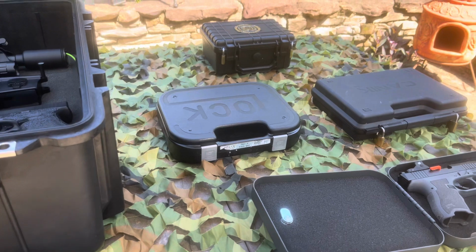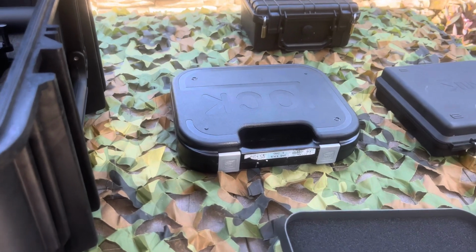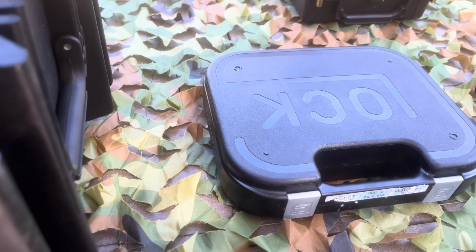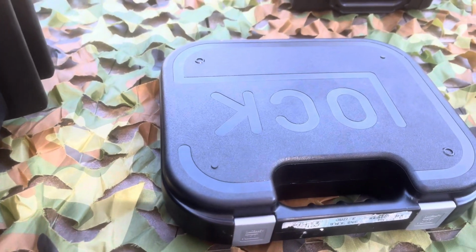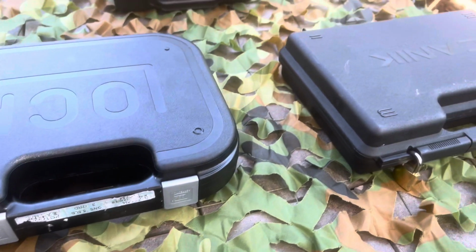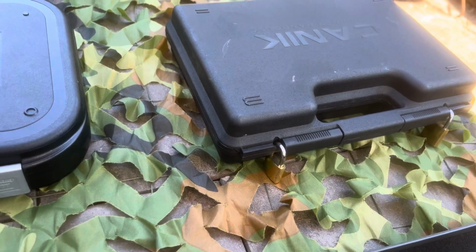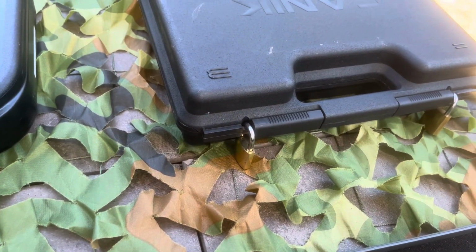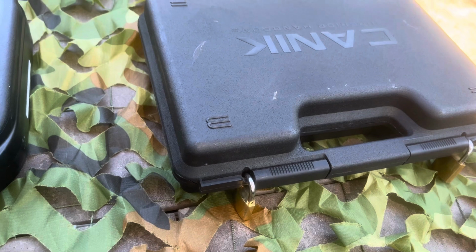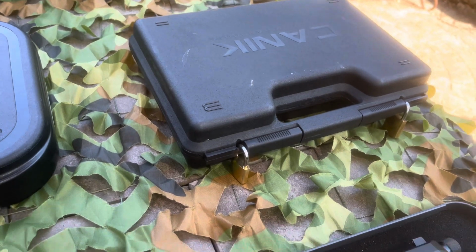Keep in mind that the requirement is to transport your firearm in a hard-sided lockable case, y'all. So the case that your firearm was purchased in may not be suitable. As you can see here with my Glock 19 case, there are no holes where a lock may be placed, so it would be disqualified, y'all. However, firearms like the Canik TP9 come with a lockable case, y'all, so it can effectively secure your firearm.